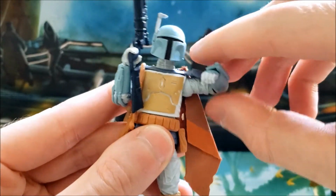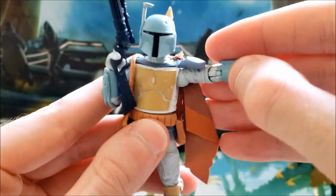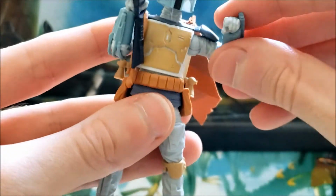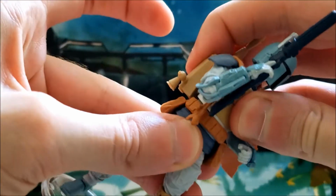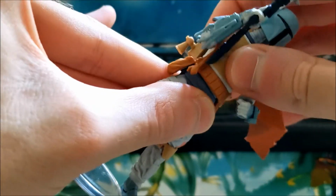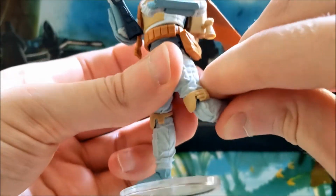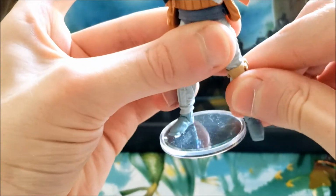He has hinged shoulders as well. Very good range there. Shoulder armors that actually attach to his torso there. Hinged elbows, goes past 90 degrees. Hinged wrists as well. This one goes up and down, and this one goes up and down as well. Hinged torso, technically. It's kind of restricted. Looks like mine's kind of stiff. Hinged hips, and then swivel thigh, and then hinged knees, which go past 90 degrees a little bit, and then the rocker ankles as well.